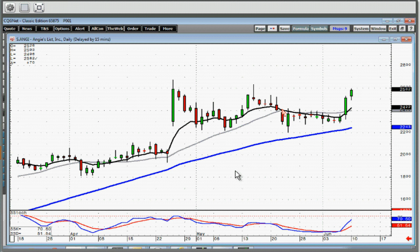Notice the pullback. Pullback, very indecisive. When they were selling, they weren't selling with any great force. After a while, that indecisive force dissipates, and the bulls step back in.